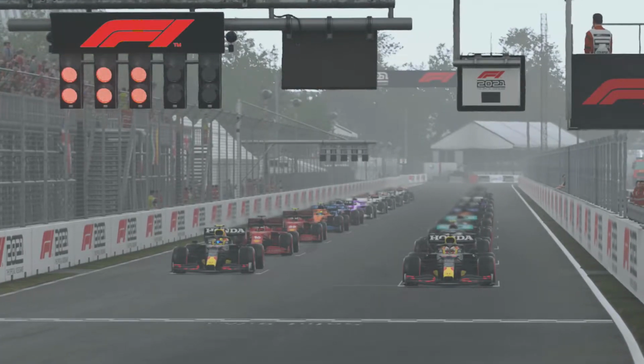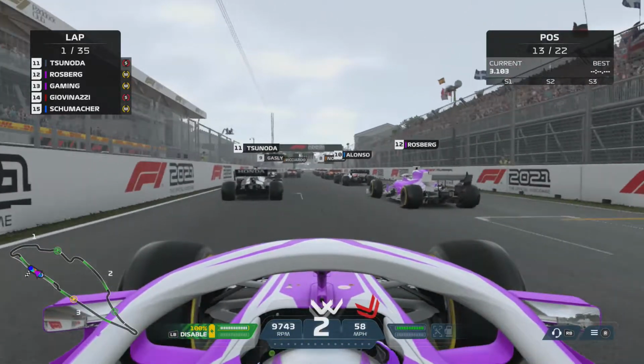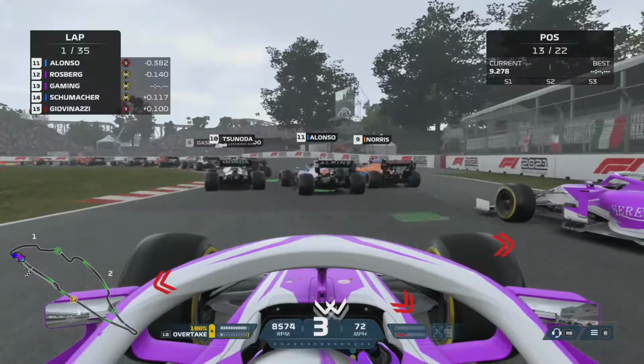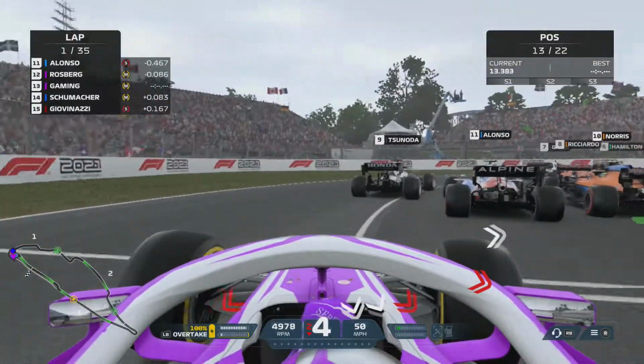And we wait for the lights to count down, the 2 Red Bulls on the front row there. It is lights out and away we go. It is P13. Nico Rosberg in P12 is off to a flying start already, going around the outside of Yuki Tsunoda. Yuki Tsunoda sends it up the inside, making a double overtake on Alonso and Norris there round the inside of turn 1.